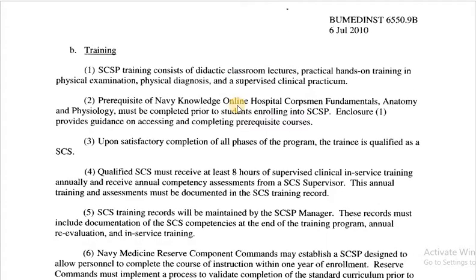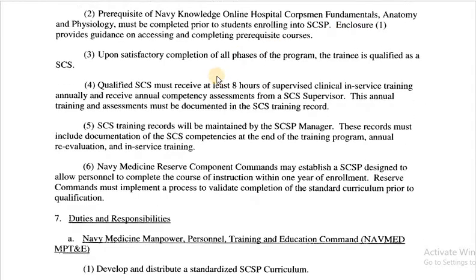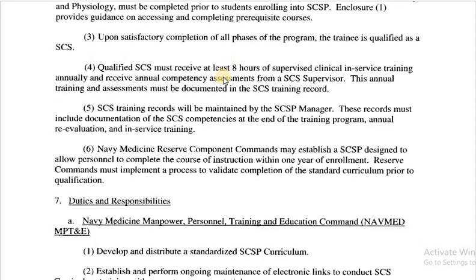It talks about the training, which is the training you think it would be: a mixture of didactic classroom lectures, practical applications, physical exams, physical diagnosis, and clinical practica. And you have to complete some NKO courses, so Hospital Corpsman Fundamentals, Anatomy and Physiology. And then once they complete all phases, they're qualified as a sick call screener.